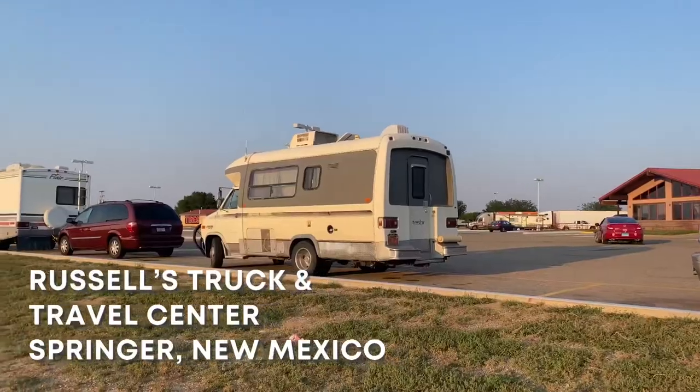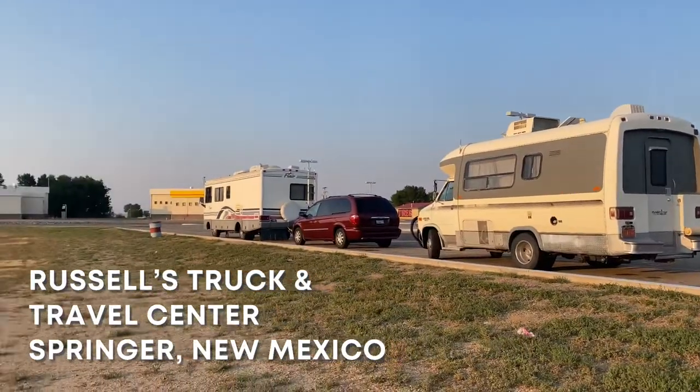So we successfully made it out of Colorado. The smoke is already a lot better here, which is great. Yeah, this is usually the part where we're exhausted, looking for something easy, and we're ready to rest for the night. It's actually really beautiful here.